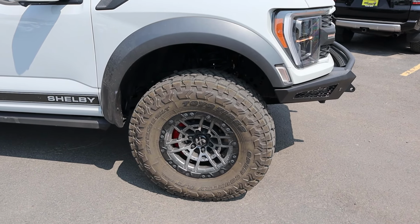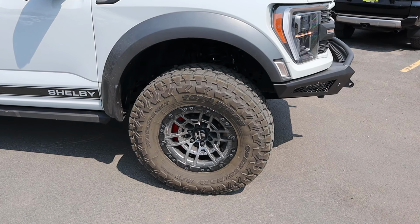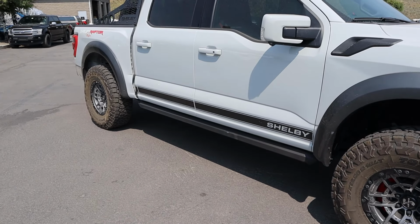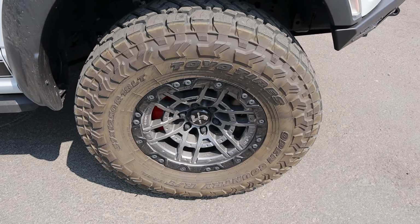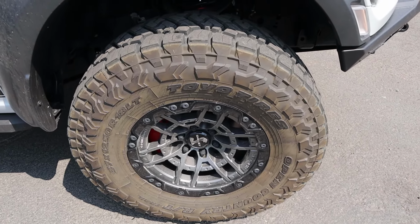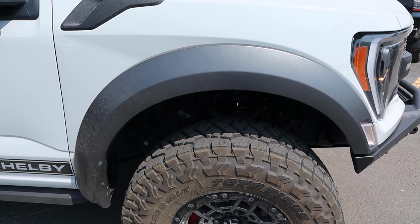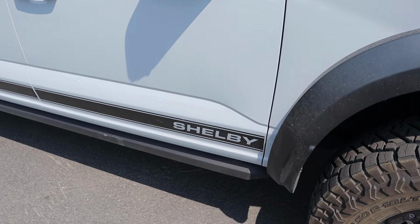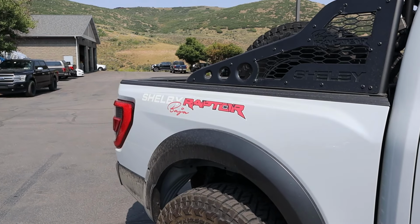So the truck has been, I think it's a level kit, we'll check on the window sticker, to get it even front to rear. So they might even lift it a little bit. But anyways, really cool looking wheels. You got the red brake caliper there. You can see aggressive tires. They didn't change anything with the fender flares, but big Raptor fender flares, Shelby logo here on the side, and then you can see Shelby Super Baja as well.